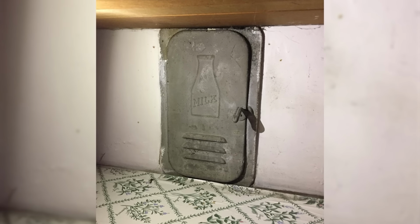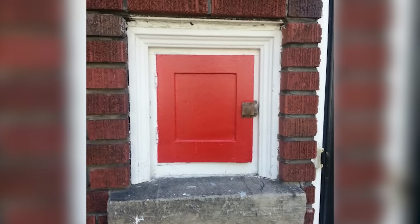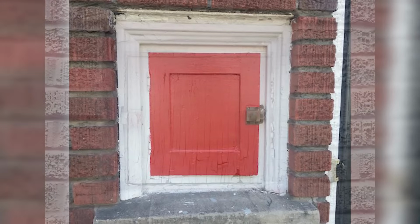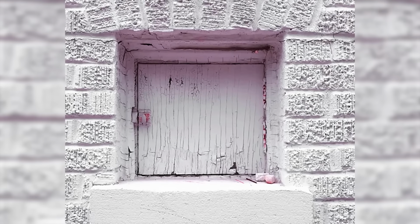Today, many people are unaware of the charm of these doors, and their use has shifted from milk delivery to becoming secret passages for both children and pets when they get into trouble.